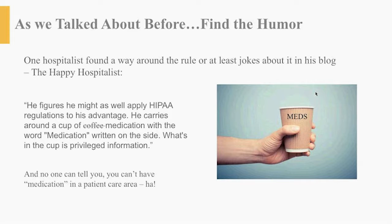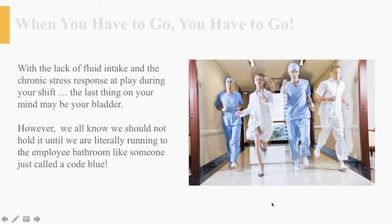Because it's a HIPAA violation to ask me what's in my cup because it's a medication, therefore you're not allowed to do that, and there's no rules against having medication at the desk, so therefore I can have my coffee. And that sounds like a typical doctor response, right? But he wrote that on his coffee cup and walked around the unit, and I thought that was pretty hilarious. These rules come up, and sometimes as healthcare providers we roll our eyes or we're like, this is ridiculous. But that was his way of making light of the situation, and I thought that was pretty funny for us to hear about.